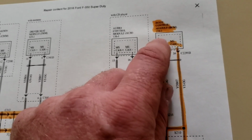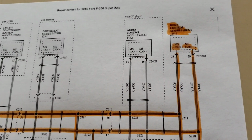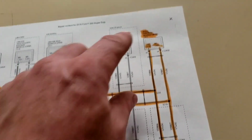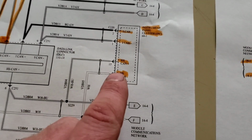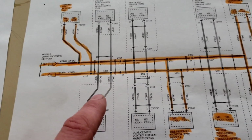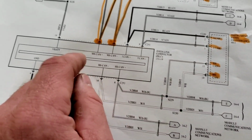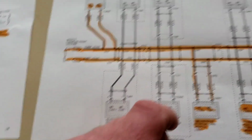We can talk to the BCM, but it has a different CAN bus. I'll show you that on another picture. That's why these modules aren't talking to the BCM. The instrument cluster, iCAN and high-speed CAN all go through this gateway, so it can talk to these other modules on the bus. Even though it's not on the medium-speed CAN, it's on iCAN and high-speed CAN, it needs to go through this gateway on the DLC to talk to these modules on the bus.